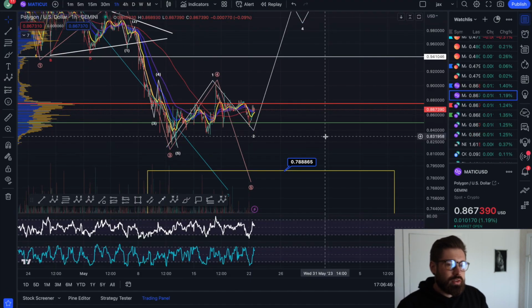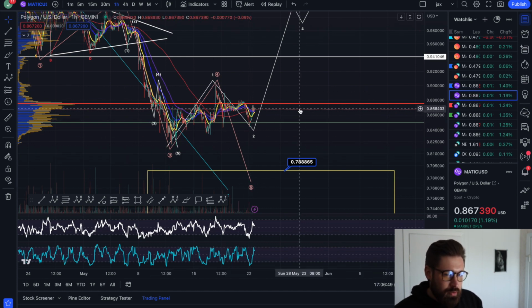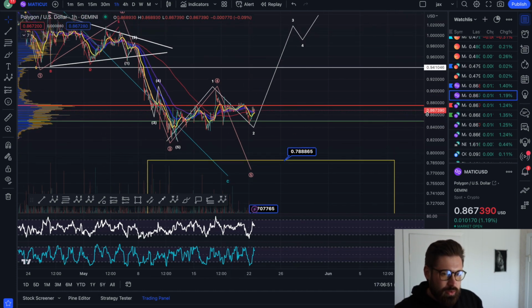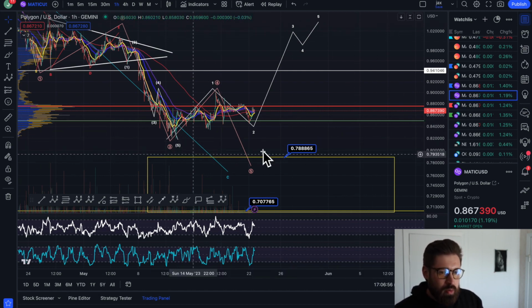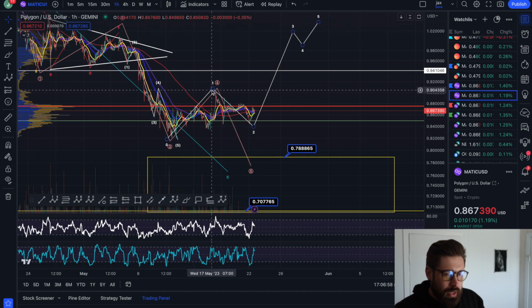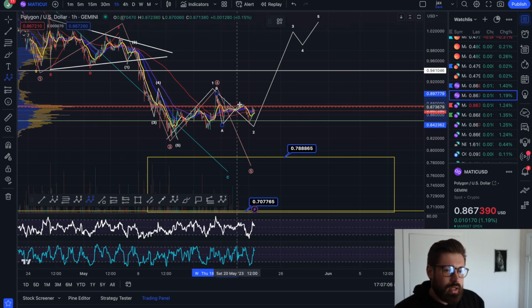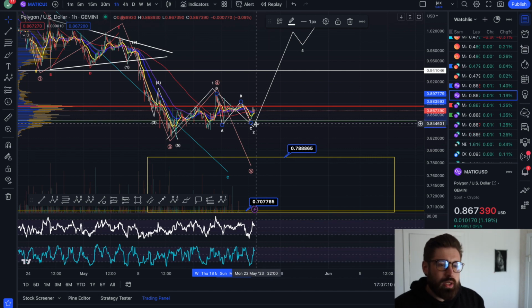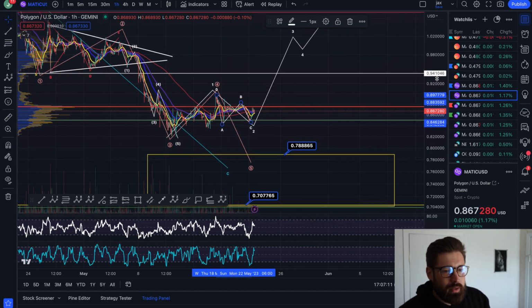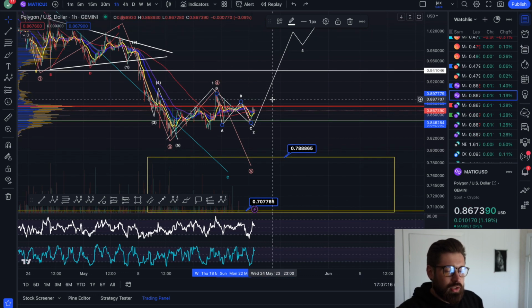So a couple of scenarios for Matic. We could come down in that wave 5, just sideways choppy price action right now, or the bullish scenario is that the 5-wave move is complete, this pullback is finished, we pulled up in a 1, and you could be looking at an ABC into a wave 2 and then looking to push up in a wave 3. If we can come up and break about 90 cents, that would be more confirmation of the bullish scenario.